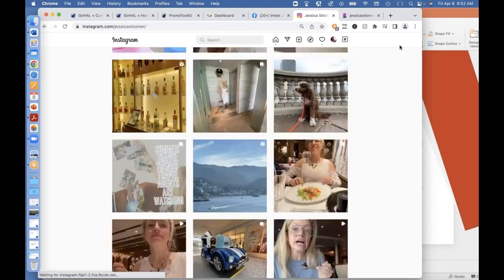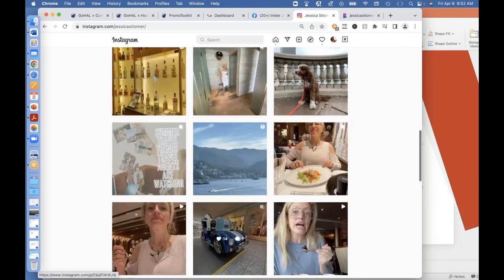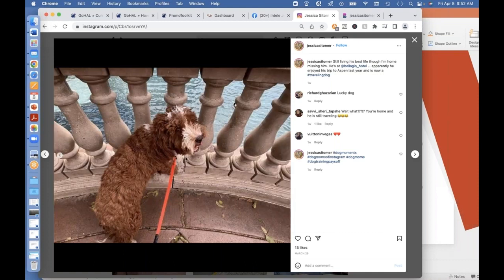So you get the feet, you see, but every once in a while I'm sticking the picture of Bodhi in there because while I was traveling, Bodhi was living his best life. He was at the Bellagio. Look at Bodhi at the Bellagio. I mean, come on, dog.